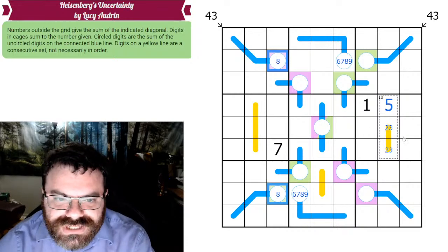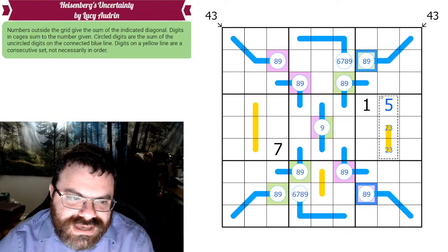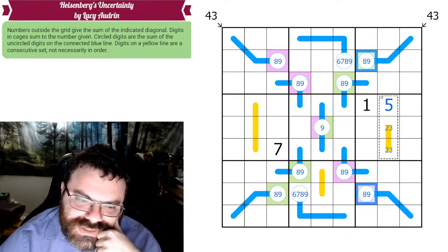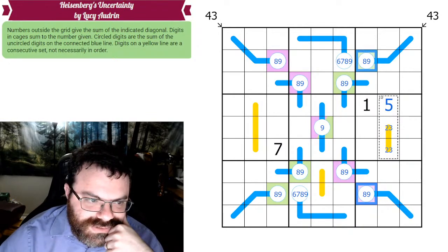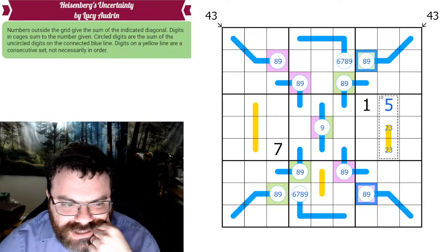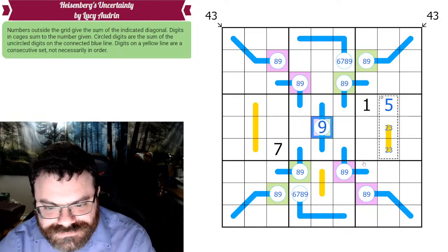This column I can do 9, 8. This column I can do 9, 8. I can put a 9 there. This column I can do 9, 8. And this column I can do 9, 8. If I did that, I'd have 17 times 4 plus 9. 17 times 4 plus 9 is 77. That's a lot lower than 86. Oh, 9 is double counted. That is 86. So this is what it has to be.